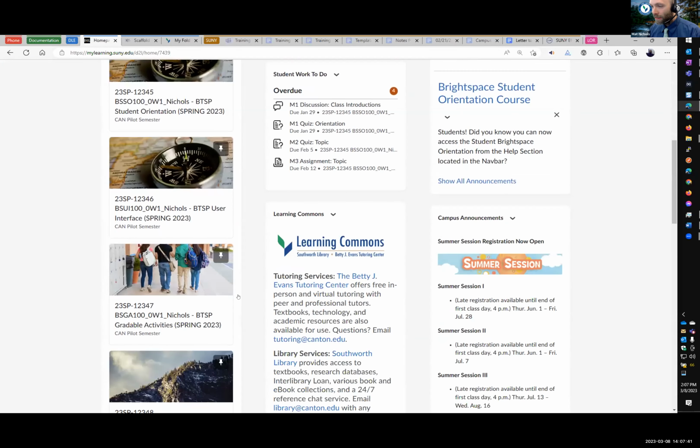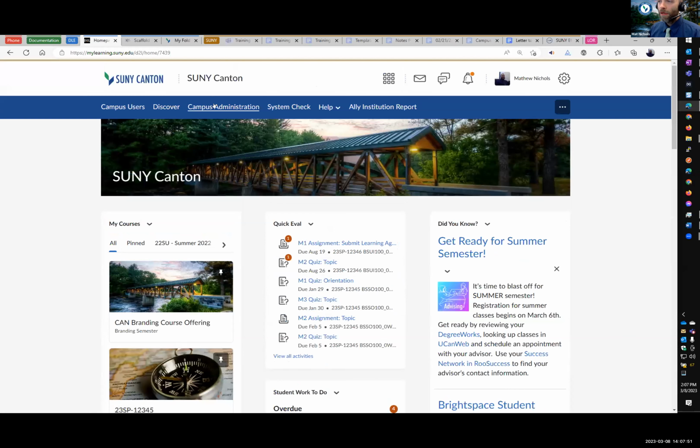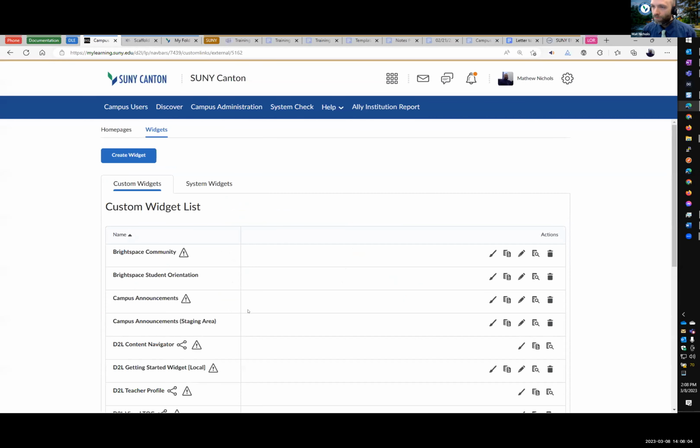So here's our Need Inspiration widget, and you'll see that when I hover over it, it has a menorah and it shows release conditions. So we didn't want to make this available for students. So I'm going to go up and look at my campus administration panel and show you quickly how we created this widget. In our campus administration, you'll find the widgets tool. And in that widget tool, you can simply create a widget.